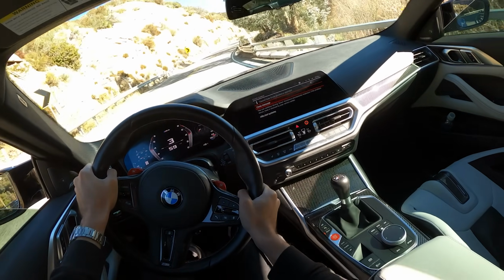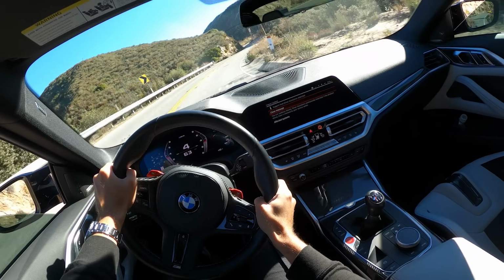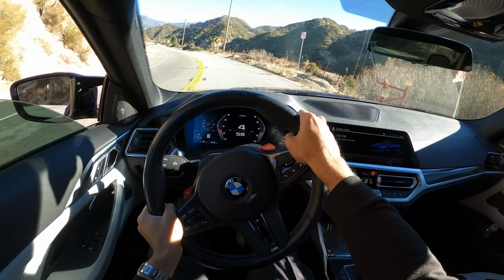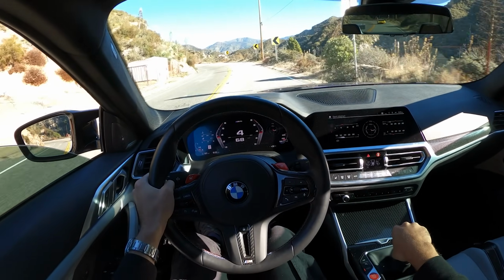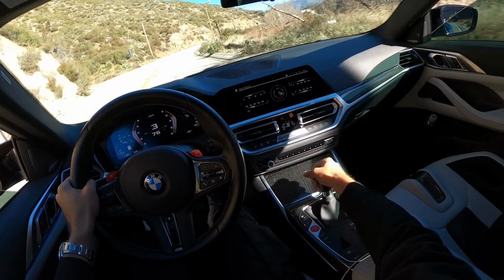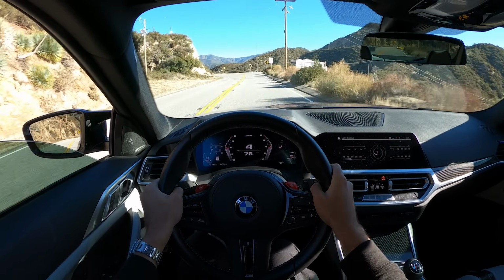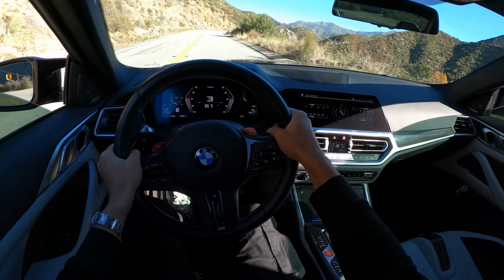One thing that's different about the power delivery of the G82 is it's more linear. It feels more naturally aspirated. The F82 is a little more dicey. The turbos would kick in at kind of unpredictable moments. This car is very predictable compared to the F80 generation. I can see that being very useful, obviously on a canyon drive, sure. But especially when you're on the track, it's vital to have a car that's mostly predictable so you can keep it in a straight line. Just for safety reasons.